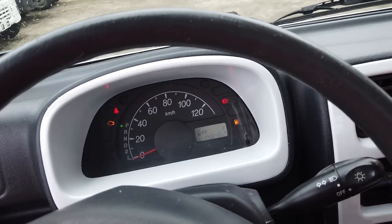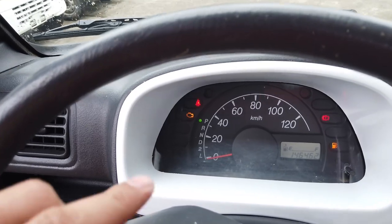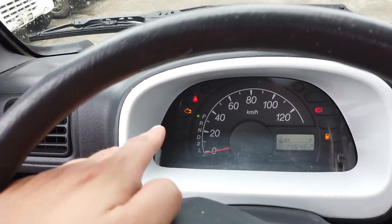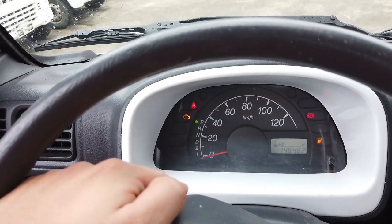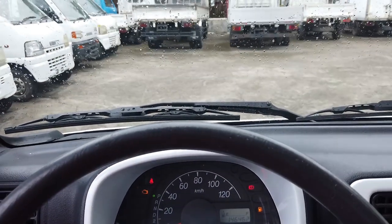So, let's start the AC. Medyo umiinit. So, mapapansin nyo may check engine dyan. So, hindi ko pa napapalitan yung muffler sensor niya. So usually yun lang naman ang issue since na converted yung unit. Yun, malamig na.